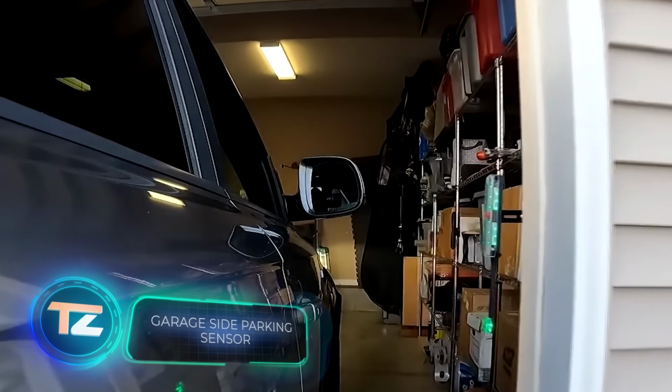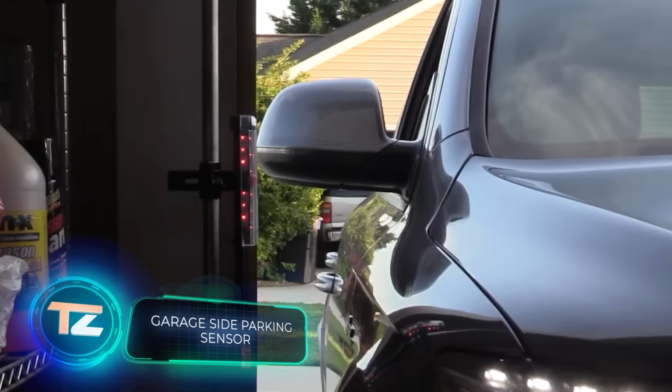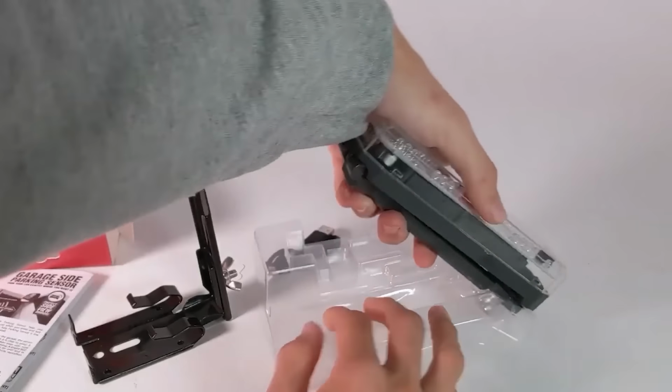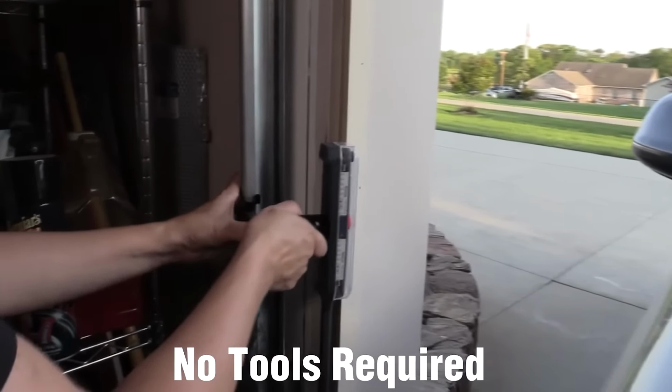If your car's sensors aren't working properly and don't alert you of nearby obstacles, consider third-party devices. Portable sensors can protect your car from dents and scratches. They're designed to attach to your garage door.